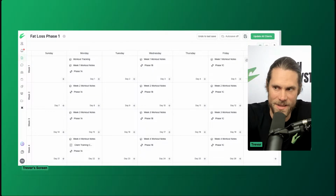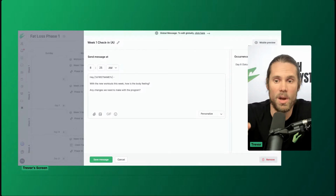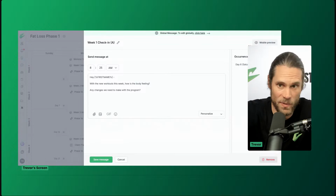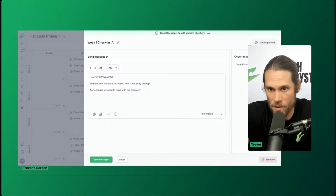Then I have this fancy little automated message that's going to go out on Saturday that just says, hey, insert first name. Because remember, I don't know who this is assigned to yet. With the new workouts this week, how is the body feeling? Any changes we need to make with the program? Okay. So simple. I don't have to remember at the end of the client's first week to send this message. It goes out automatically because I've programmed it in advance.